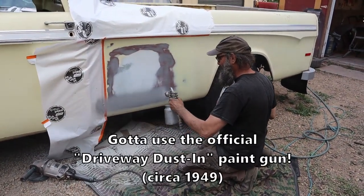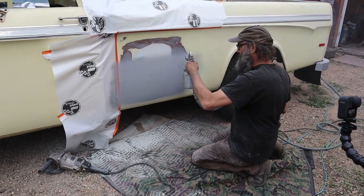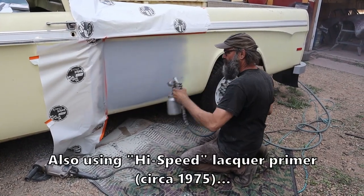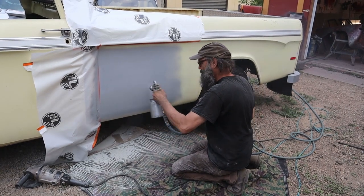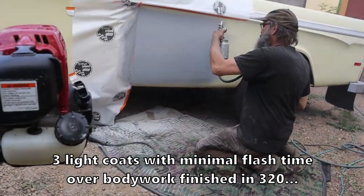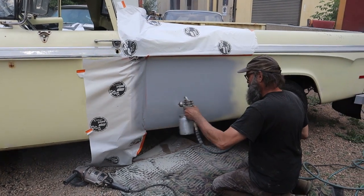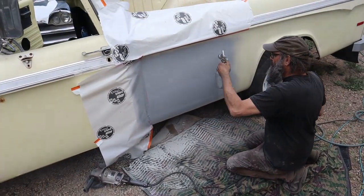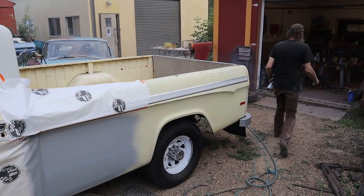Oh, look at this old baby. Look at that sucker roll. Starts to be proud. And the sprayer rolls. Look at that. Let's just do the whole truck like that. Just a quick double check. Look at that. And then the long walk back to the bench.